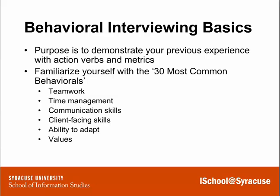According to communication authors Stewart and Cash, "The most accurate predictor of future performance is past performance in a similar situation." These behaviors can be measured by asking a series of what we call behavioral interviewing questions. Furthermore, the purpose is to demonstrate your previous experience with action verbs and measurements of those actions.